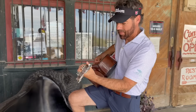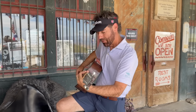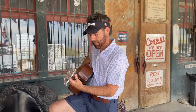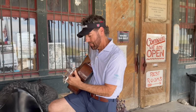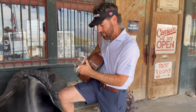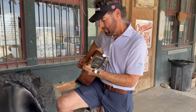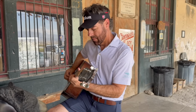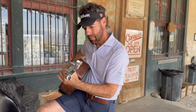What are you doing? What'd you find? An Epiphone. Is it in tune? Sounds like it. Oh, come on around. No, you're good. My husband just found a guitar on the porch and decided to start playing it.